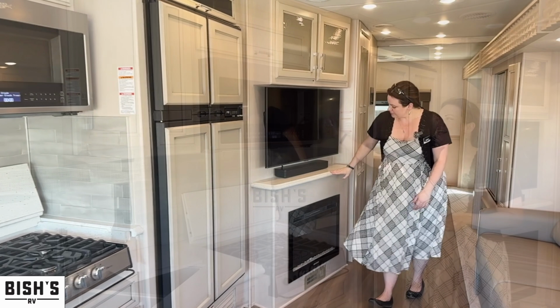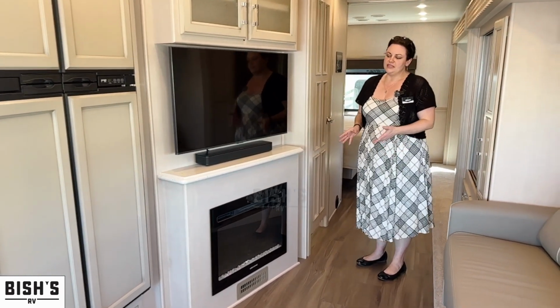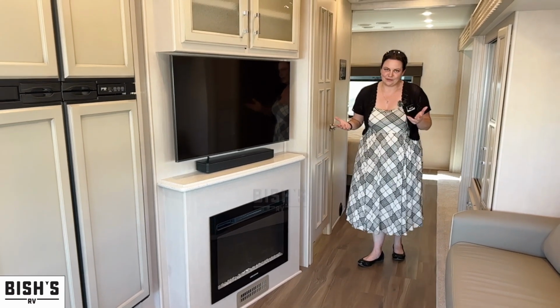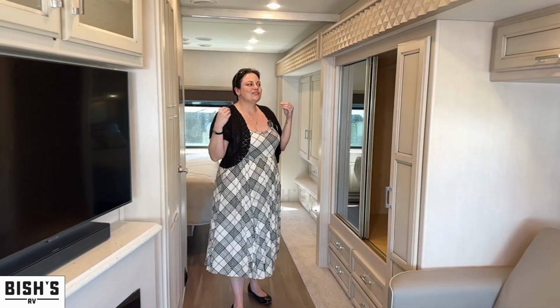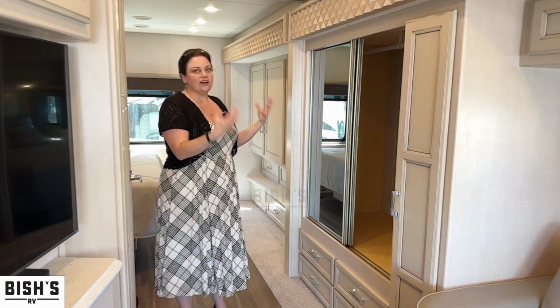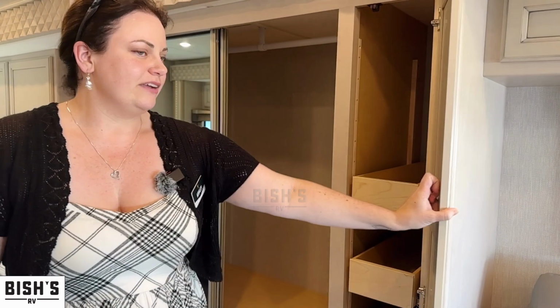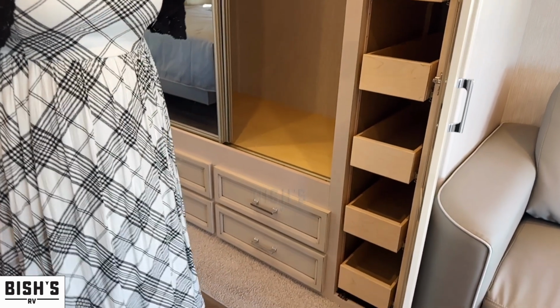Coming further back, our fireplace here. This is another option. Standard is just some cabinetry there. This particular one, we thought it should have a fireplace. I personally, in the back of my head, think of the 3401 as the closet, the wardrobe floor plan, as well as some pull-out pantry. And this is going to have more closet space than any of the other Baystar.